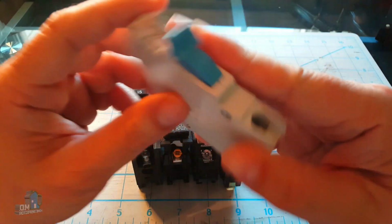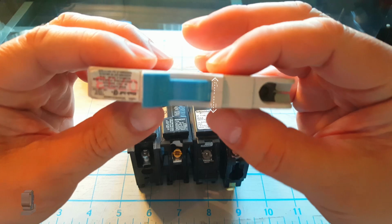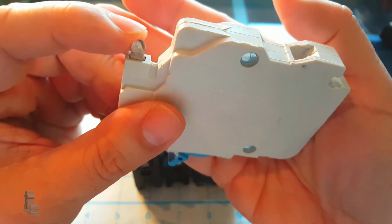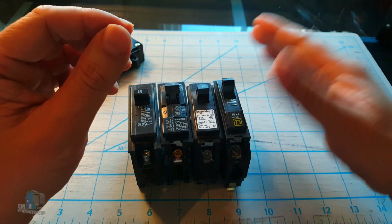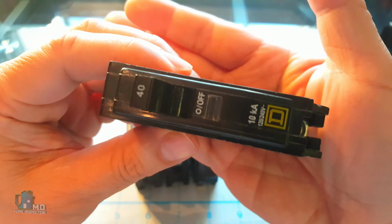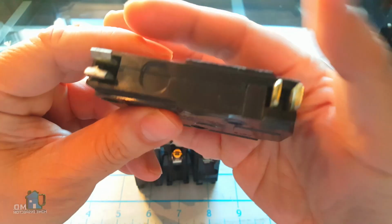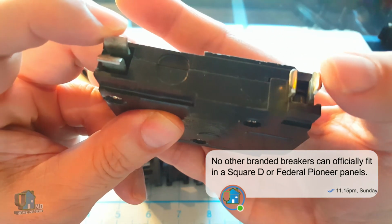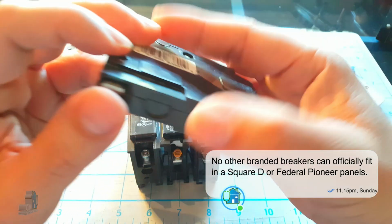Well, first, Federal Pioneer breakers are not affected. These breakers are considered a half-inch breaker, which has a very unique connection to the bus bar, and these breakers are known as stab lock breakers. Second, Square D QO breakers are also not affected. These are considered a 3/4 inch breaker. And again, they have a very unique connection to the bus bar, as these breakers have a clip-on type holder and an open type connection.